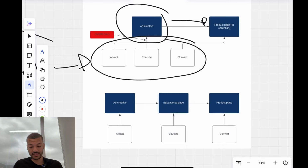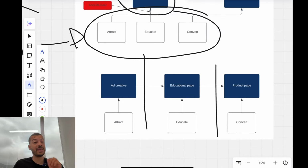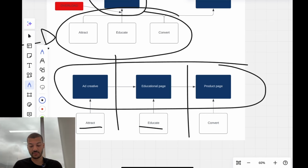I basically learned that they split these things up. So they said, okay, I use the creative to mainly attract the right people, right? So the main obligation of the creative is to attract people in my target audience. Then I send them to an educational page. So they're making the funnel longer. As you can see, the funnel is longer, right? But they use this additional space to warm up the traffic, to warm up the audience.